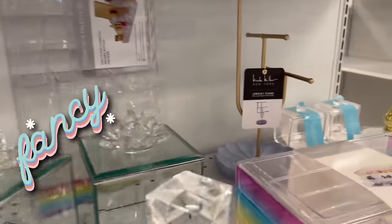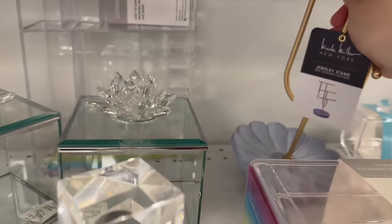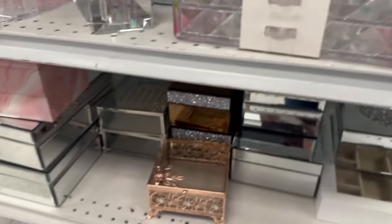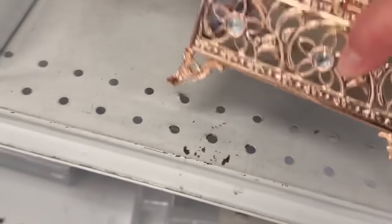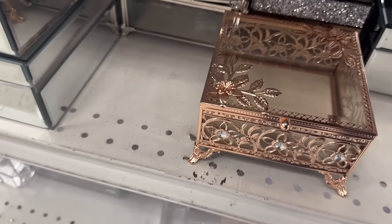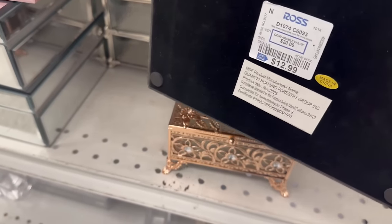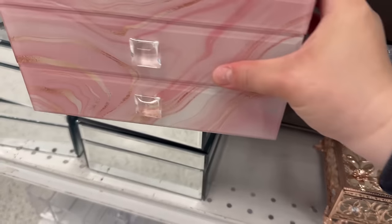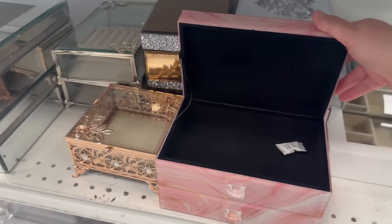You also have Nicole Miller. That is cute to hold your jewelry for $12.99. This is beautiful too. $13.99. So they got a lot of beautiful pieces on sale for $12.99 or their everyday price. Look how gorgeous this is too. $12.99. Yeah, so even this pink one is gorgeous. $14.99. Look at how pretty that is.